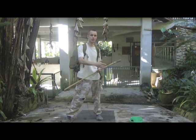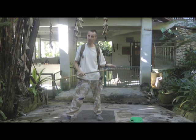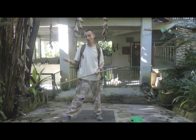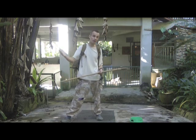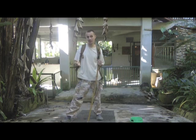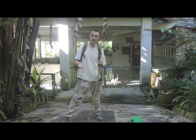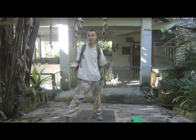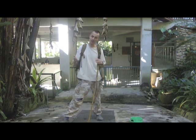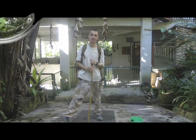One, there's a tree that's naturally fallen across the river and people use that, and the trail has gone to where that tree is. Or alternatively, people just cut down a tree in such a way that it will fall across the river. If you're thinking about cutting down a tree, and I've done this in a situation where we had to do it, be aware of the fact that it's a lot of work to do that with a parang. So not the best option, but if you have to do it, you have to do it.